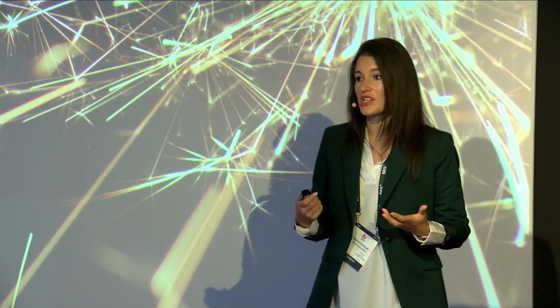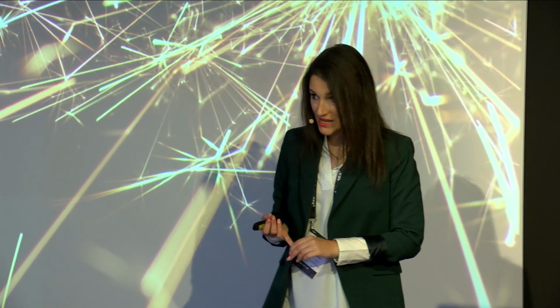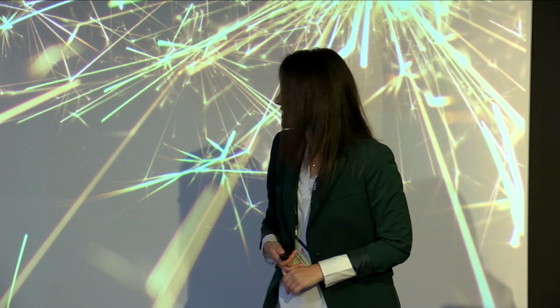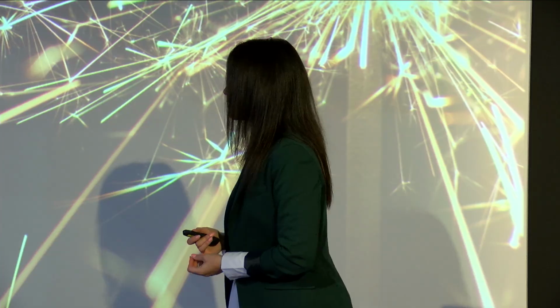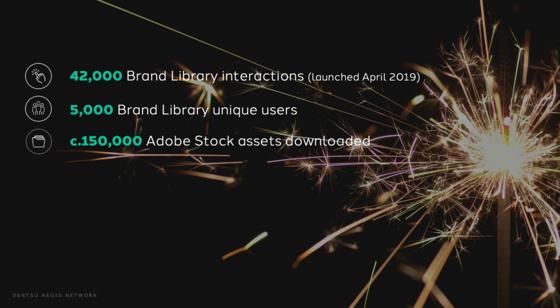But it's encouraging that since launching this brand hub in April this year, we've already seen quite a high level of usage in the network. We've got 42,000 brand library interactions, 5,000 unique users, which is 10% of our business, which is extraordinary. And Adobe Stock is being used very healthily.